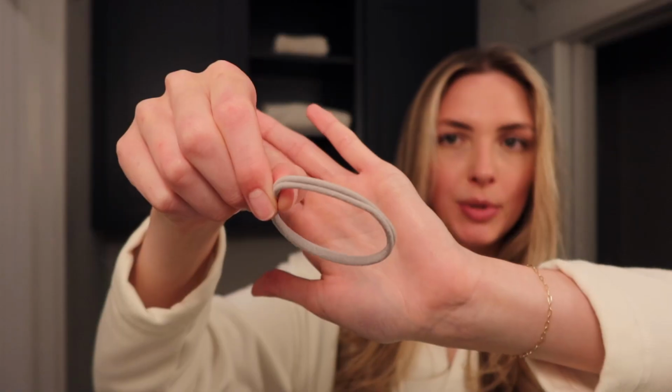I don't know. But I have switched to 2 different hair ties and I love both of them. These are from Amazon, so they're more affordable, but they're the Gimme hair ties. I'll make sure to link them down below. They're really stretchy. They're almost soft, like a fabric. I don't even know if I can get this to show, but they're kind of soft.